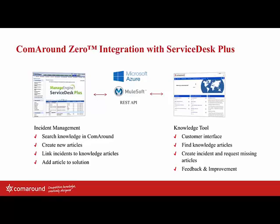Now, KCS recommends a few target areas for these types of integrations. These are best practice integrations, and they really enable the service desk to use a KCS workflow. There are many other ways to connect these tools and other tools as well.